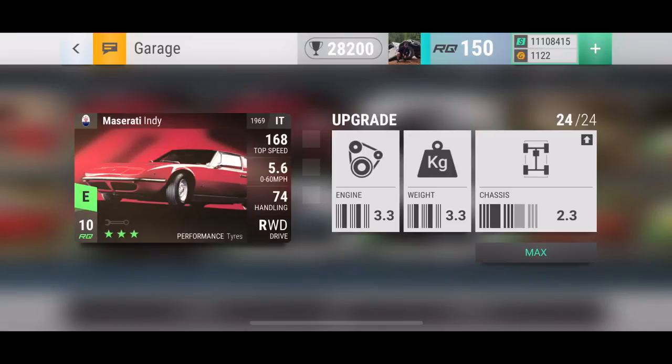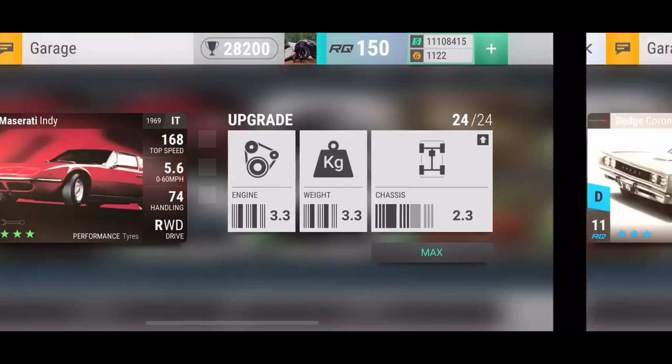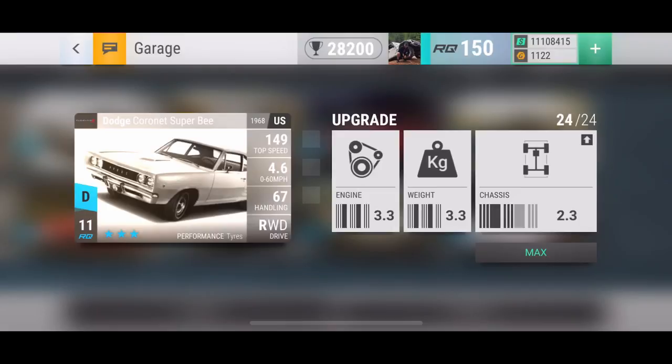I wouldn't say it's a great car. Low 0 to 60, high top speed, but it doesn't have amazing MRA. It's decent. It's not a great car. It's not a game changer. If you don't like it, you don't need to have it. But moving on is RQ11.